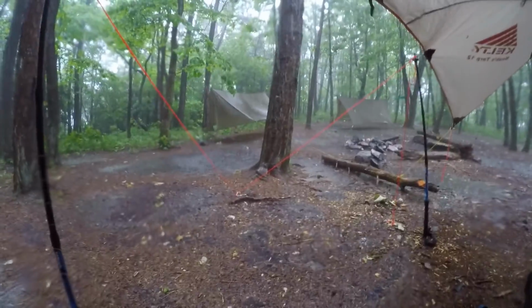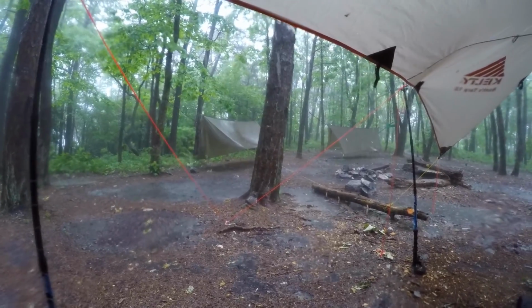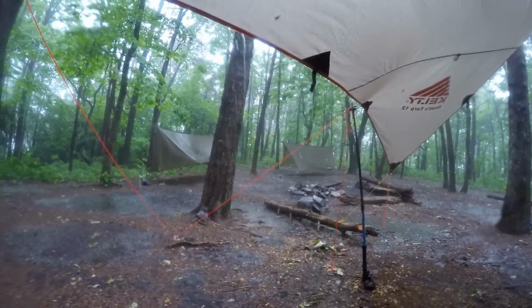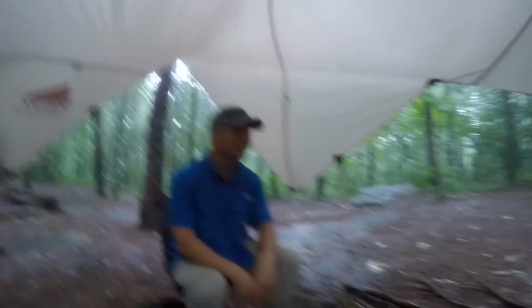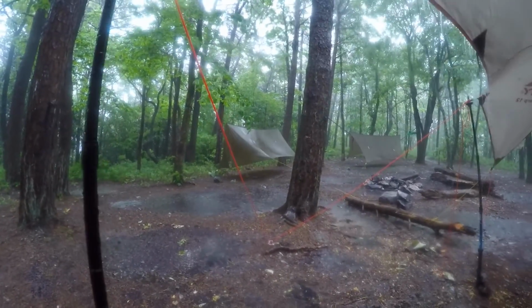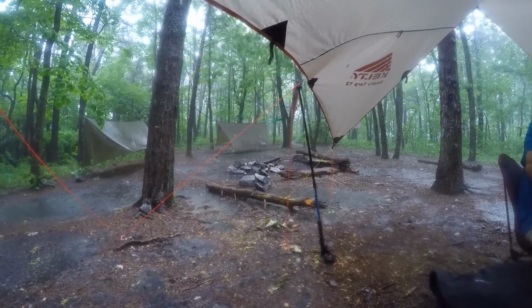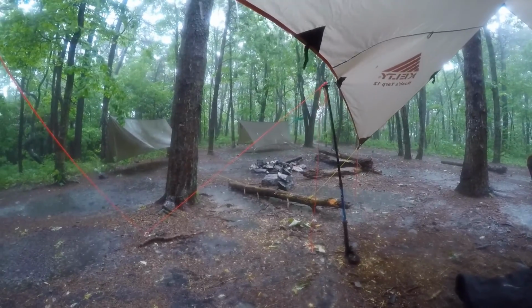Alright, so we're here at camp. We had just left to get firewood, which had just cleared up. But we're getting a wee bit of rain, just a little bit. It's coming in sideways. You can see the Superfly over there getting its work put in. You see the Mama Jamba, it's tied down tight. I need to go tie down the Superfly a lot tighter.